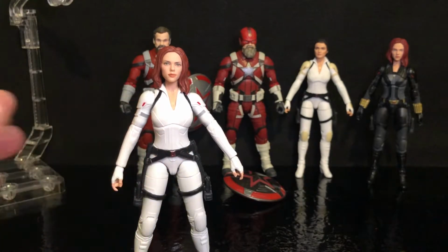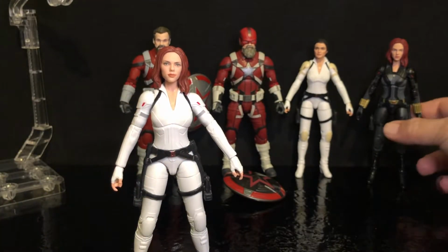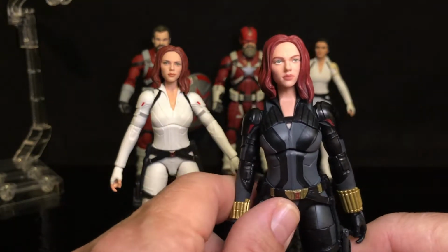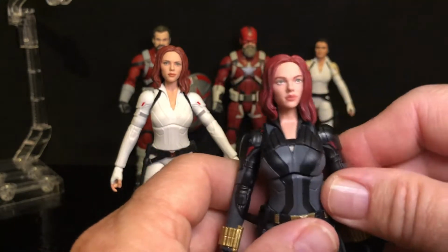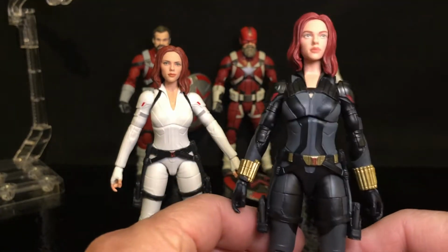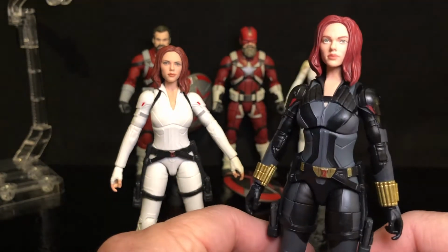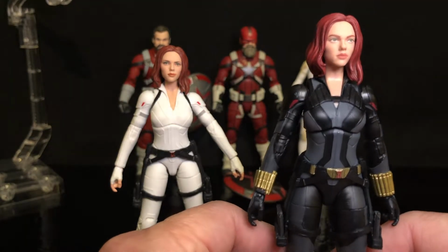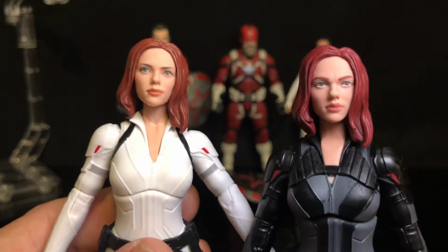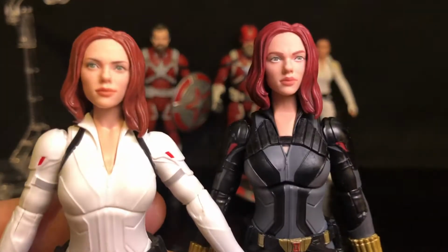So, I'm going to pull this Black Widow up. We've all seen this Black Widow. I know there's a bunch of reviews on it. And here's this Black Widow right here, which is part of the Dynamo Build-A-Figure, and she's in black. Now, the thing with this figure is it looks really cool. It's got exactly the same head sculpt as this one. I don't think there's that much difference to it at all.